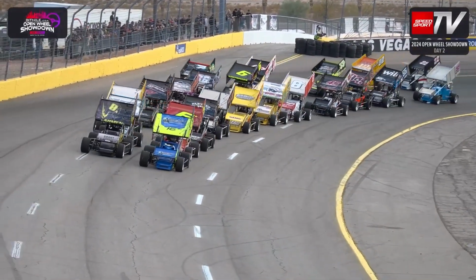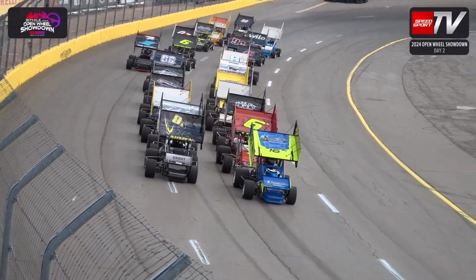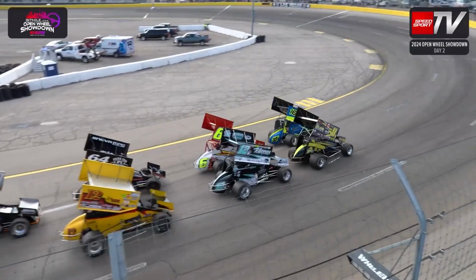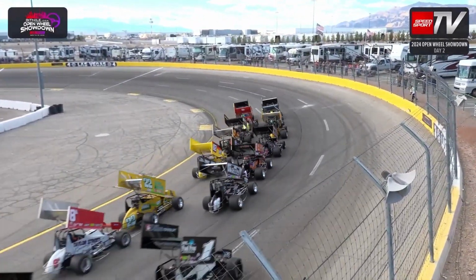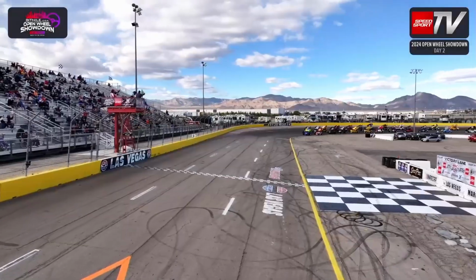We're about to see them all in action here with our B feature. Again, scheduled for 20 laps, getting ready to send a few to the back of the A. 6 go, the rest go home. All right, here we go. Coming off of 4, waiting for the green. Here we go.